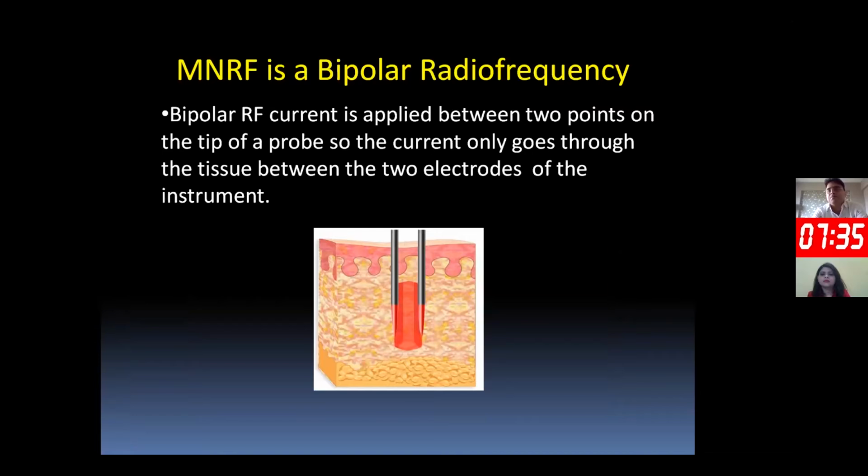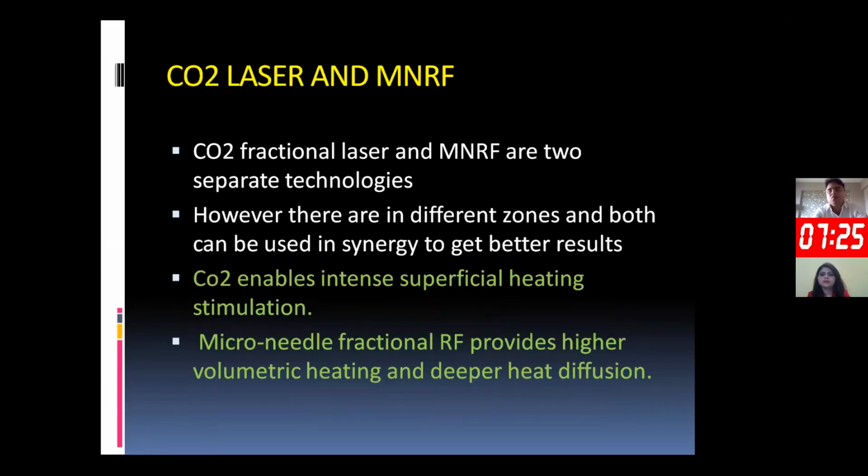So MNRF is a bipolar radio frequency which gives energy between 2 points, which goes through the tissue and deep beneath the skin. This heats up the tissue. A CO2 laser and an MNRF actually are complementary to each other. The reason being that, as I will explain in your slide, they work at different depths. A CO2 laser causes more superficial heating, and a microneedling fractional RF gives volumetric heating. Though there are proponents who say that they can be done in the same session, I think you become more aggressive if you do it at the same session. If you are practiced enough, in some patients we do it in the same session also. But if you are not in a hurry, then you should do that in separate sessions.